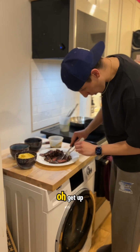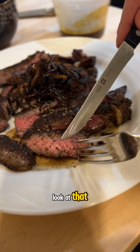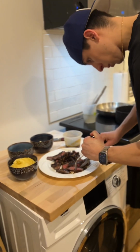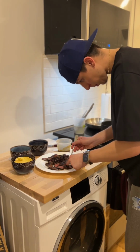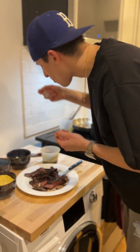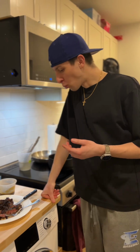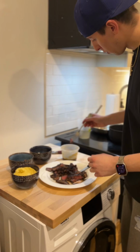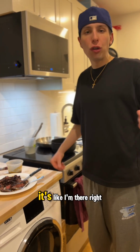Come all this way. Ooh, get up close on that. That's exactly what I was looking for. Look at that. Some of the fried onion. Beef jus. It's like I'm there right now.